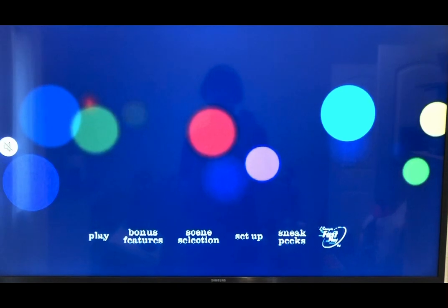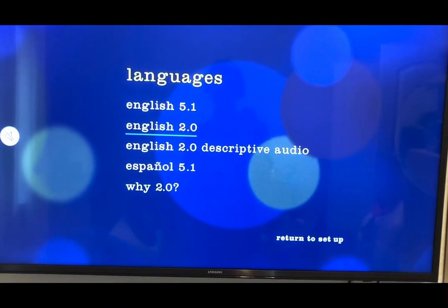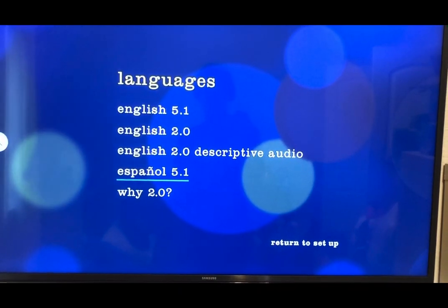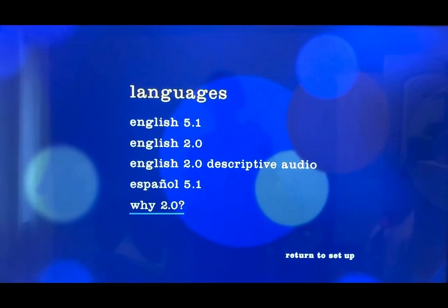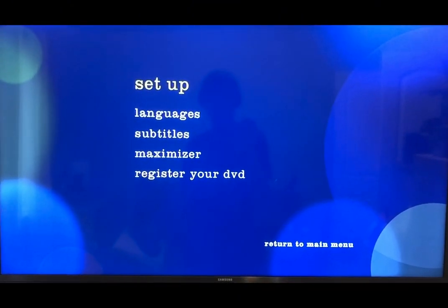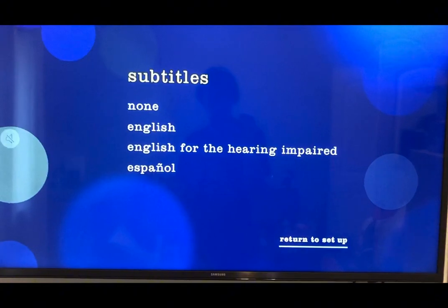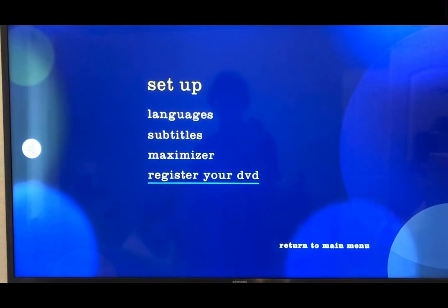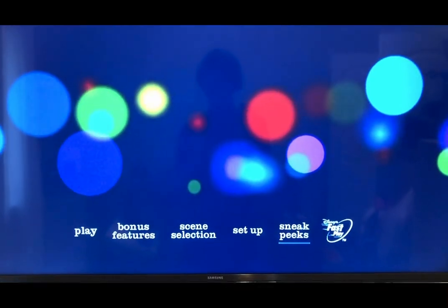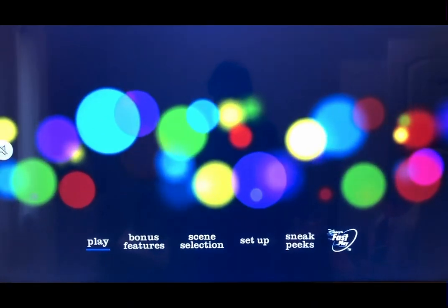For our setup, here we have foreign languages. You could do English 5.1 or 2.0 or 2.0 descriptive audio. And then Espanol 5.1 and then 2.0. And then for our subtitles, you could do no subtitles, English for hearing impaired, or Espanol, or Spanish. Maximizer, register your DVD. And then sneak peeks, I think if you press sneak peeks, it'll jump into the trailers and stuff. Anyways, now we'll do the menu tour for the Blu-ray copy of Inside Out.